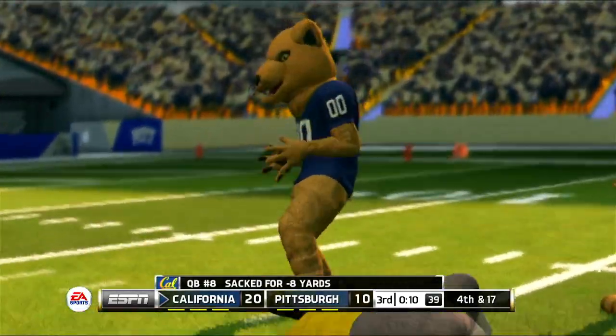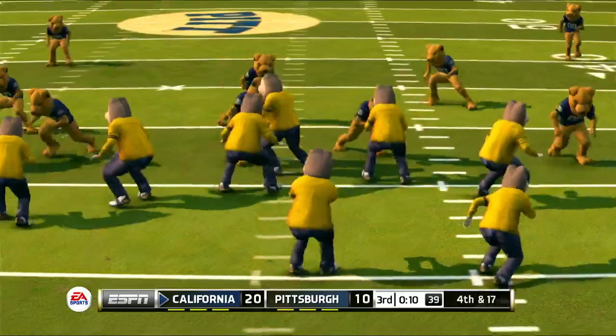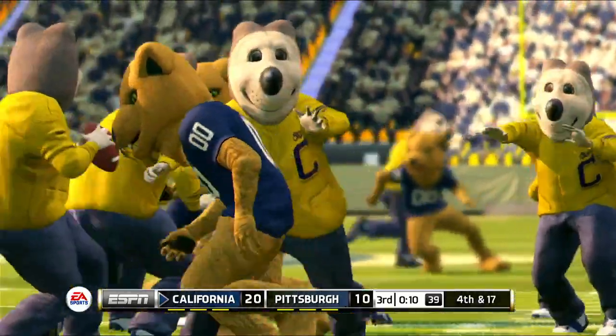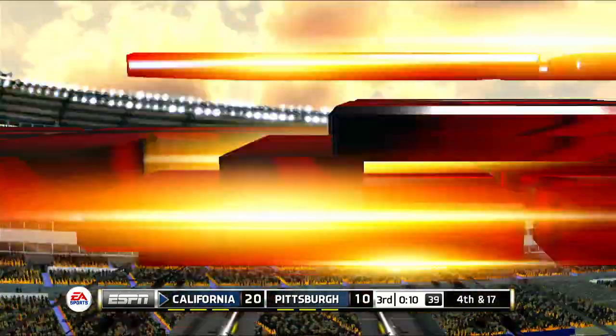Big-time effort sack by the defensive end. I want to also give some credit to the coverage downfield. The end never gave up on the play, but because the quarterback didn't have anywhere to go with the football, it gave the defensive end enough time to eventually chase the quarterback down for that sack. And that'll be 3 and out.